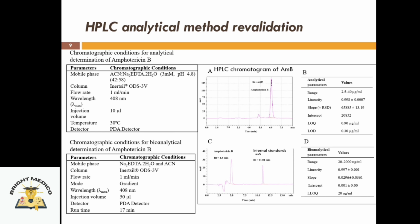Later, we did an HPLC analytical method revalidation. For the HPLC analytical method revalidation, we have taken a mobile phase of acetonitrile and disodium ethylenediamine dihydrate, in the ratio of 42:58. We have taken a column of Inertsil ODS 3B, and an injection volume of 10 microliter at a flow rate of 1 ml per minute and at a temperature of 30 degrees centigrade, and the PDA detector detected at the wavelength of 408 nanometer.